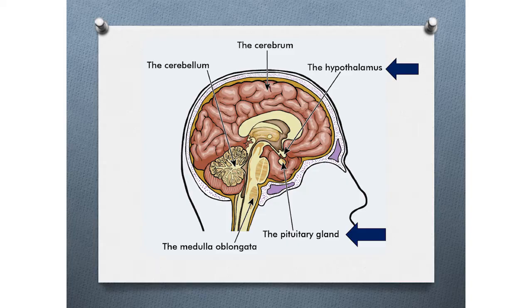It's the big boss of the pituitary gland. It tells the pituitary gland, release hormones, don't release hormones. So the reality is the hypothalamus gets damaged by radiation therapy before the pituitary gland does. But it really doesn't matter, because once the on-off switch doesn't work anymore, we have to step in and do our job.